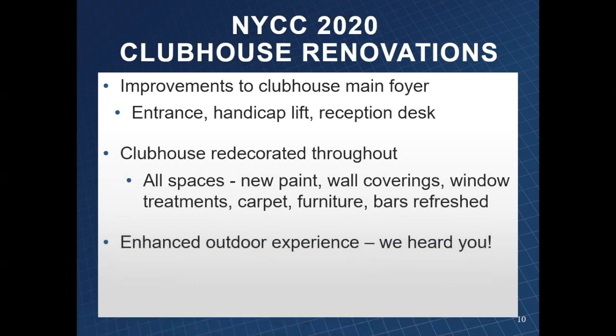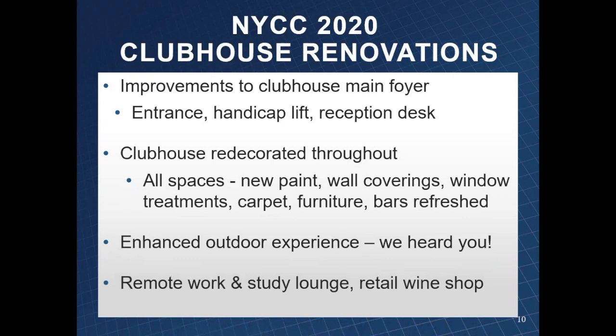There is a planned enhancement to the outdoor experience. We heard you loud and clear during the McMahon survey a few years back, and we believe we have a good response for you. We're creating a remote work and study lounge in the space of the old Grille, which we experienced through COVID might be something that's going to stick around quite a while. So that's coming. Great place for you to relax.